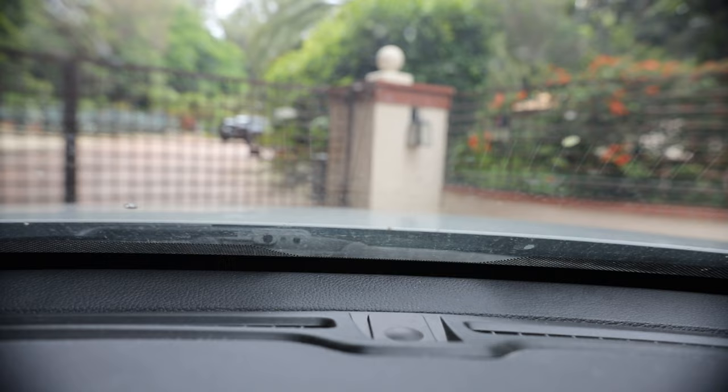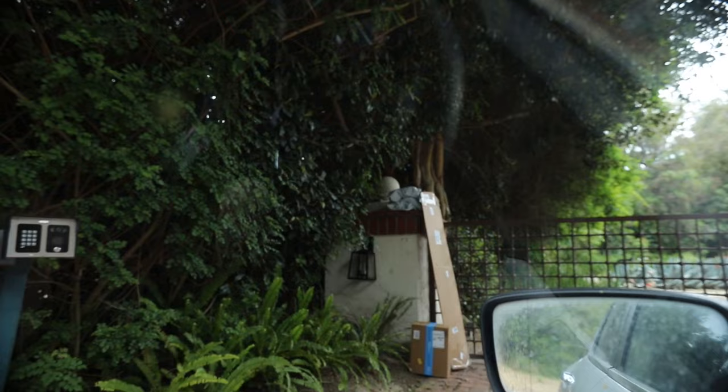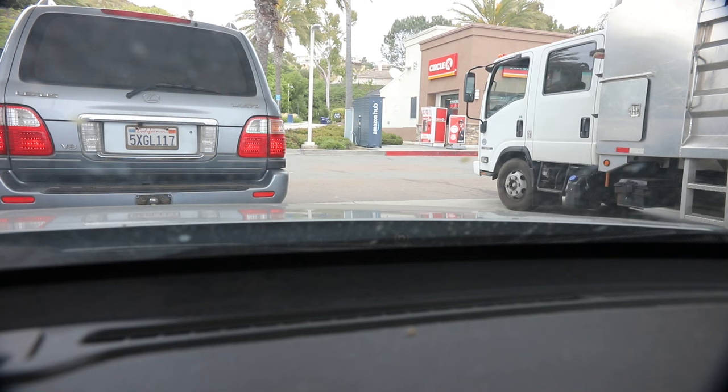So we actually left this one right there with all the other packages because there is a gate, so can't get past the gate.